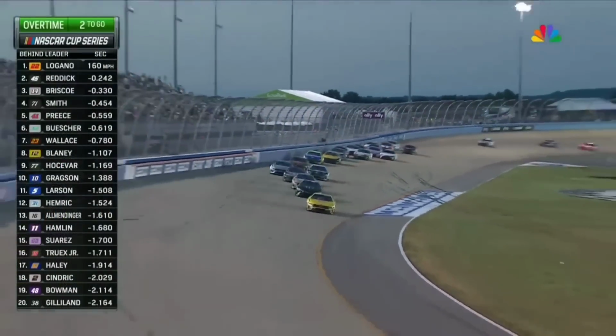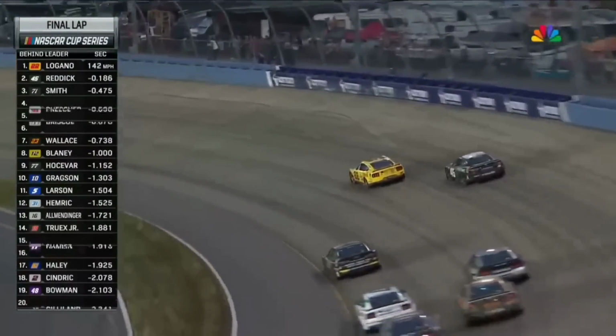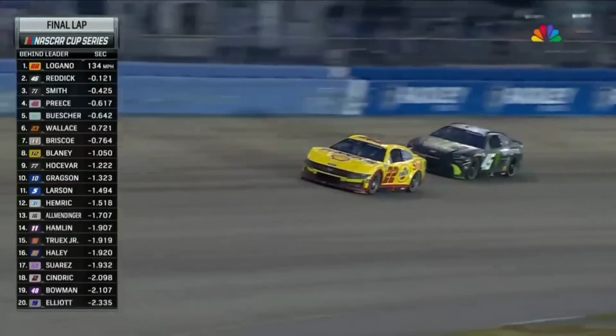He's going to get to the 22. 1 to go. White flag in the air. Next flag ends the race. Reddick to the high side. Logano drifts up.